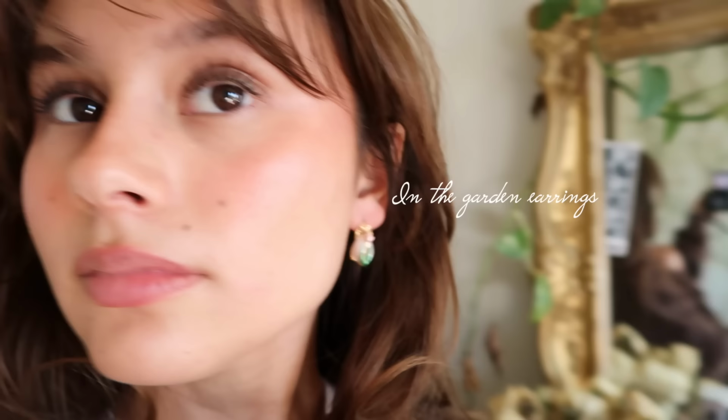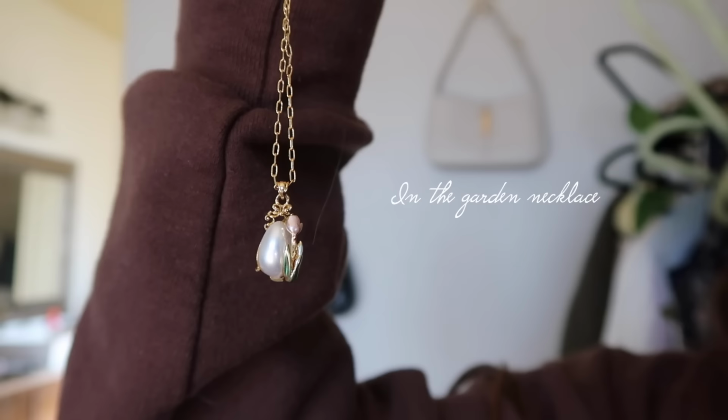I love tulips in the garden earrings. These ones are so cute. This one is the In the Garden necklace. Everything came out so pretty and so gorgeous.